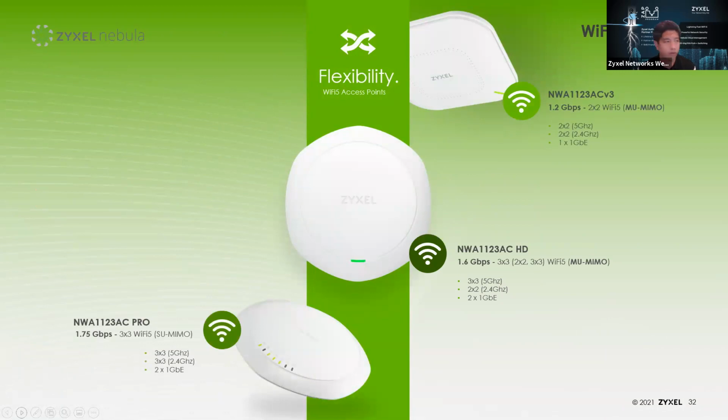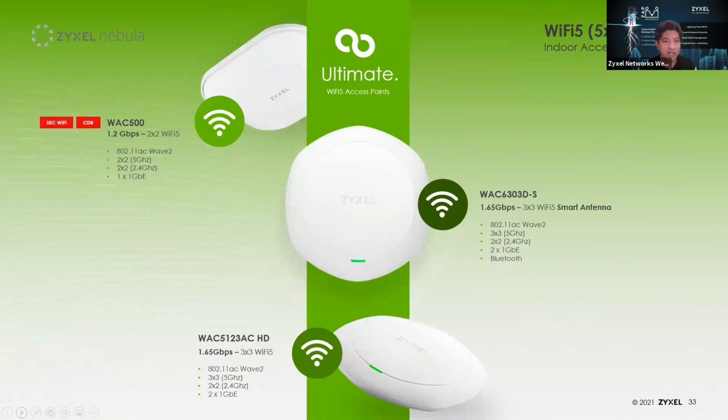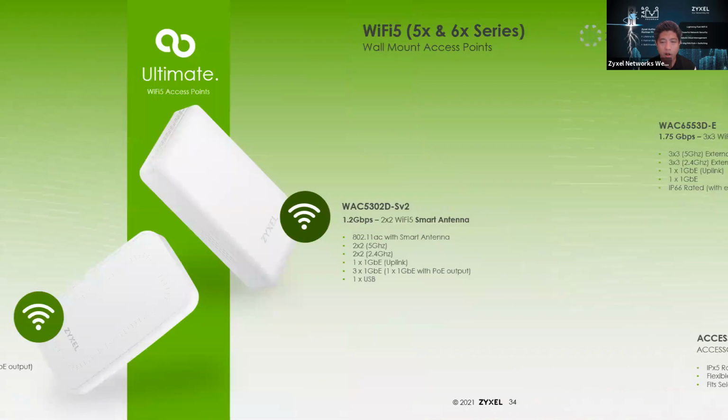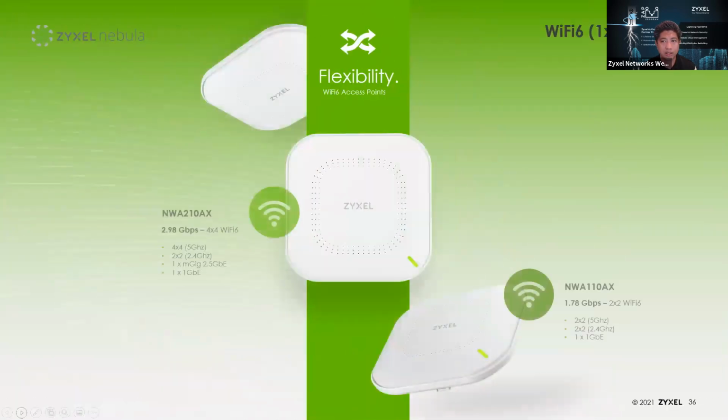So you can use those to connect this as a core, maybe like a core type switch. On the access point side, we have a full range of products that work within the Nebula series as well. On the low end, our Wi-Fi 5, which is our AC product line, and also some Wi-Fi 6 here. But what I really want to highlight is our indoor and also our in-room. We just released our WAC500H, which is an AC access point, but also our Wi-Fi 6 options as well. So here is still our AC options for outdoor. And here are our lower end, our kind of entry level AX, our NWA210AX. Those are our Wi-Fi 6 series.